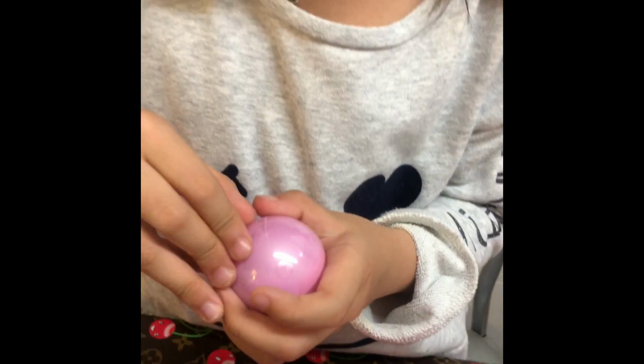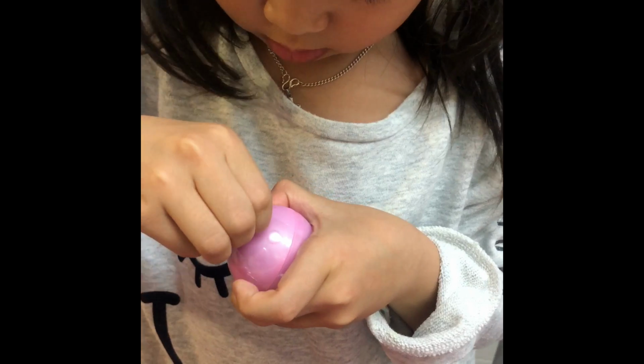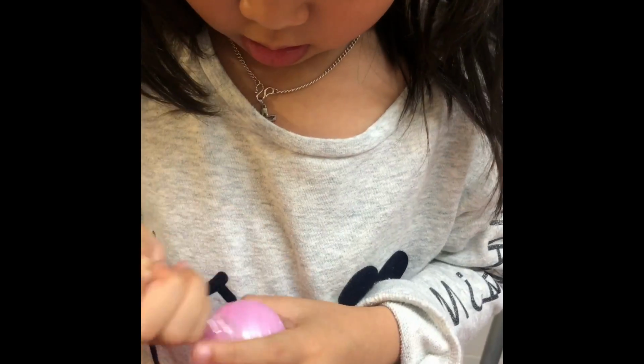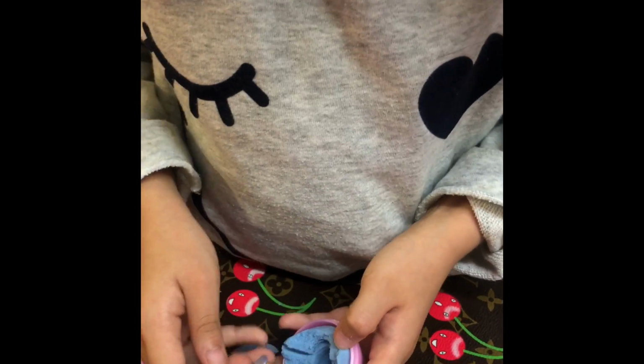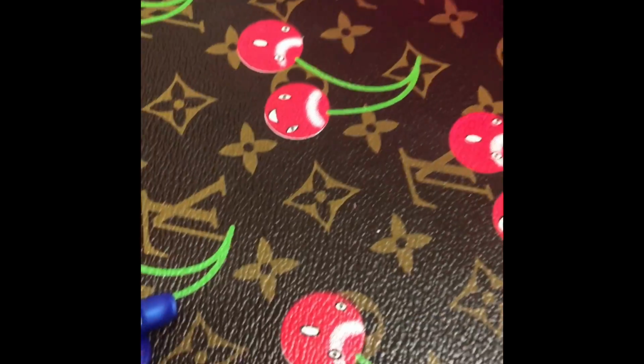Okay, now you open this. Candies. Okay. Oh no. What is it? Oh, this is the headband. So cute. I like it. Like it? Yes. Okay.